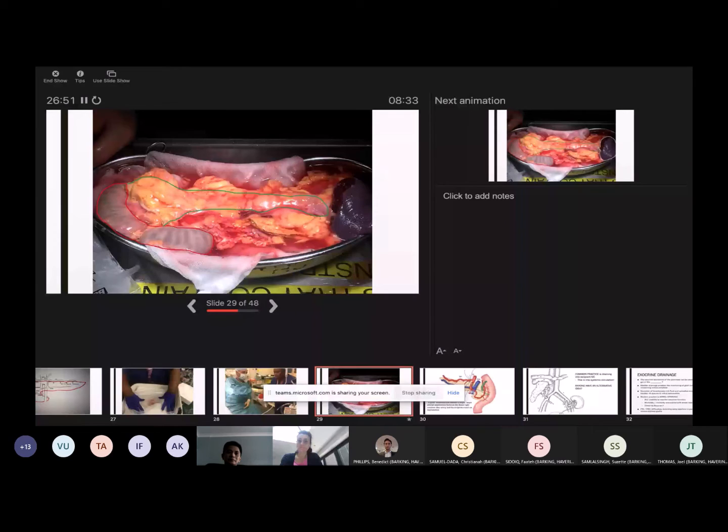We've got this funny structure here that looks like it's been chewed slightly. That is the spleen. So obviously you have the splenic artery going along the superior border of the pancreas, and it's supplying the tail, but it also eventually supplies the spleen with its blood. You can see that the spleen's had chunks bitten off it.